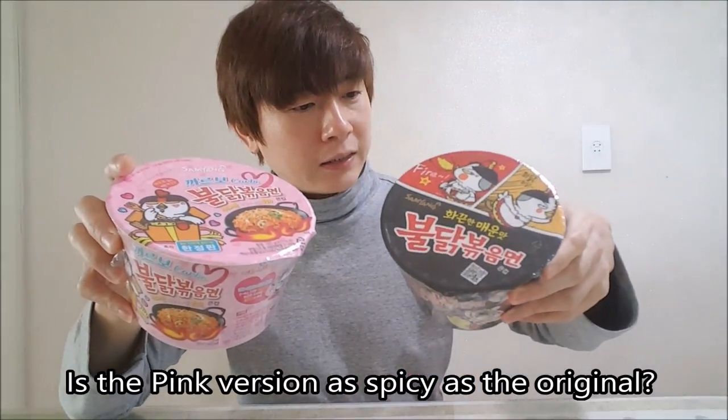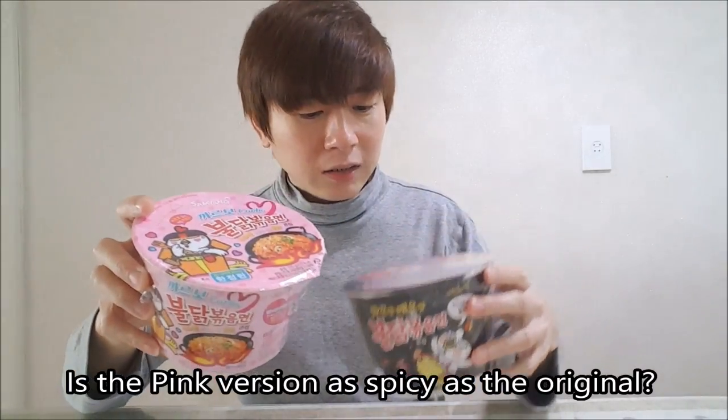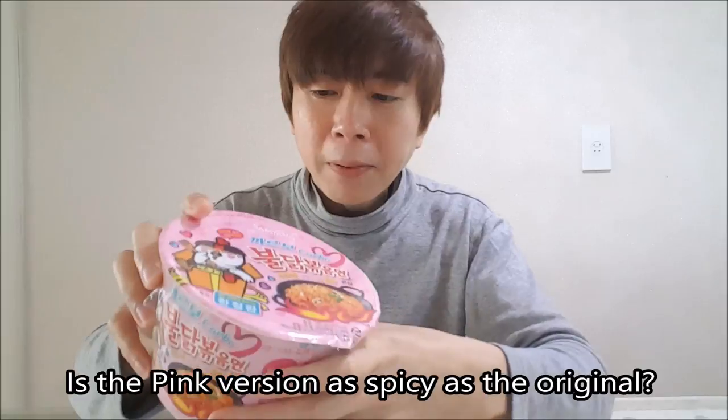But now, is the pink version really as spicy as the black version? So today, I'm just gonna find out. See, the pink version, they call it the Carbo Bulduck Fire Noodle, Carbo. Carbo, it means what? What does it mean? It means carbohydrate. What? This is higher in carbohydrate? Like this is fattier than this one? I'm not sure. Let's find out together.